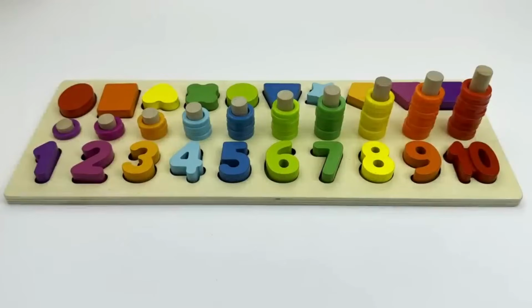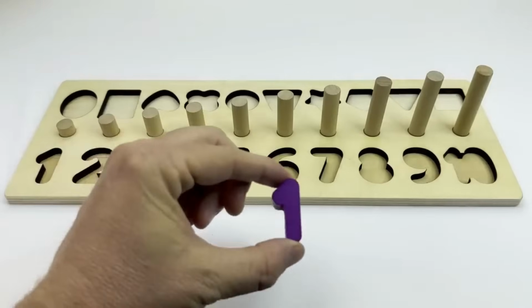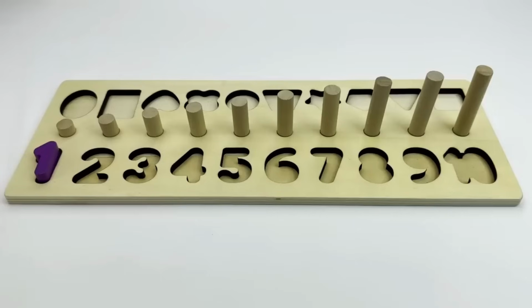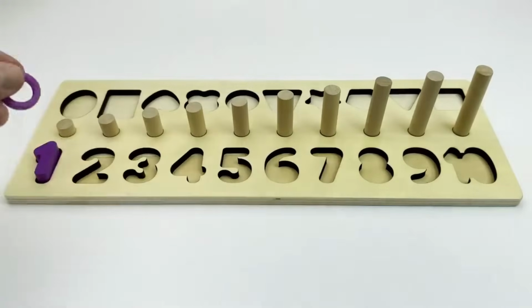Hello, young learners. Today, we'll be learning about numbers, colors, and shapes. We will begin with numbers. What number do you think goes in this spot? That's correct. The number one. The number one is purple. We have one purple ring. One.